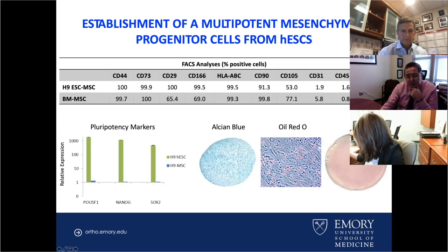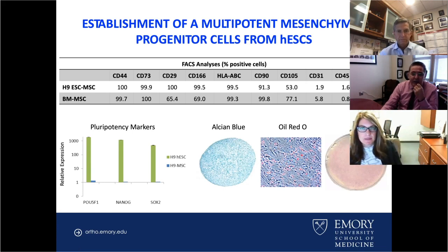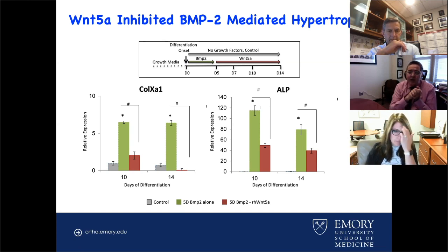derived MSCs from these human embryonic stem cells, again, you can see in comparison with the gold standard, the bone marrow derived MSCs, that there is a relatively comparable expression of surface markers of MSCs, and they definitely are going to exhibit multipotency and differentiate into the different lineages, while they no longer express markers of pluripotency. So what we did is we treated them for a short period of time with BMP2, again to initiate the chondrogenic response, and then we hit them with the Wnt5a later on.